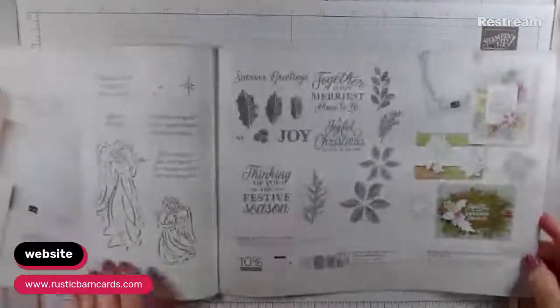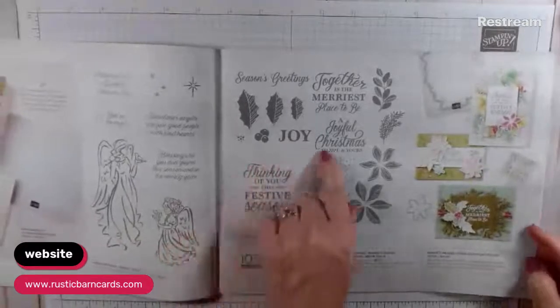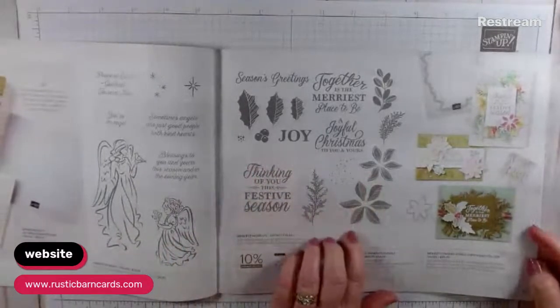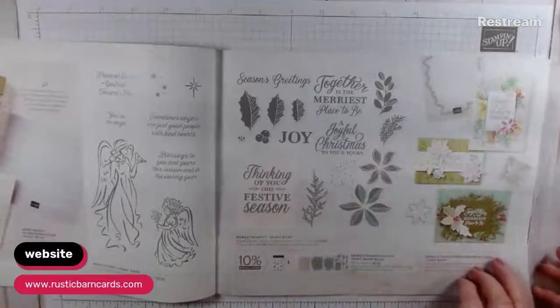And on page 43, we have Merriest Moments. And also, you have a hybrid embossing folder, which is pretty neat too.